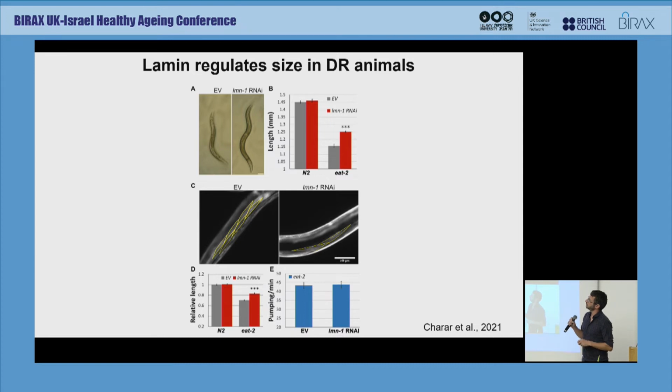And these small worms, they're smaller because their cells are smaller, not because they have a different number of cells. And indeed, you look at the size of the cells, and you can see the cells grow bigger, and you measure the pumping rate, they're still dietary restricted. So you can take dietary restricted worms and somehow get them to be bigger.